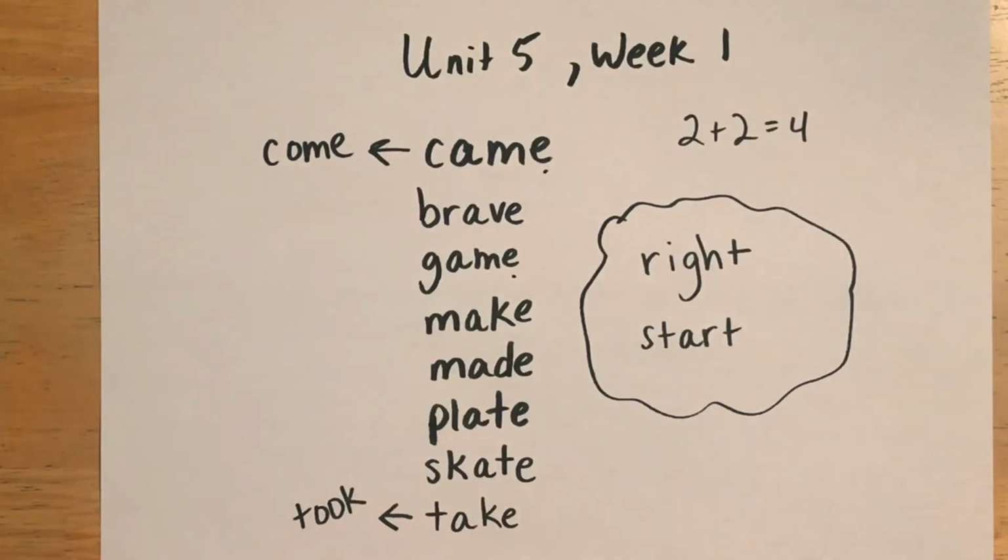I do have a video prepared with lots of different photos. You're going to look at each photo and try to guess what spelling word the photo is illustrating. After about 8 seconds, the correct answer will appear in the bottom left-hand corner of the screen, so you can see whether you were correct or not. And good luck!